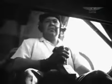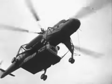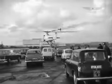In 1965, Mi-10 and other Soviet helicopters were getting to the exhibition in France all by themselves. They had to cross 6 European countries, and everywhere Soviet helicopters attracted a lot of public attention.